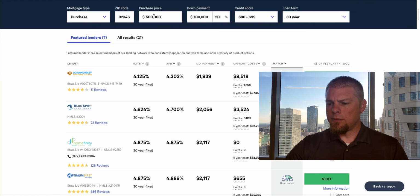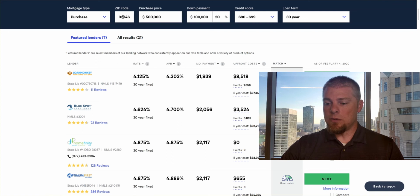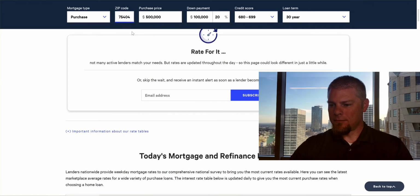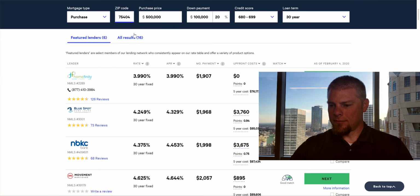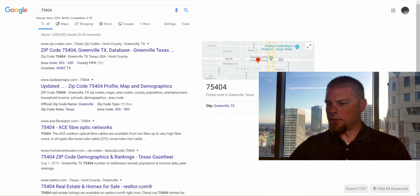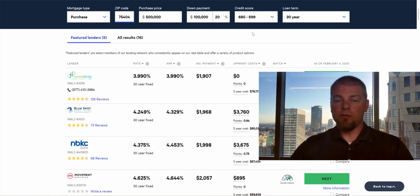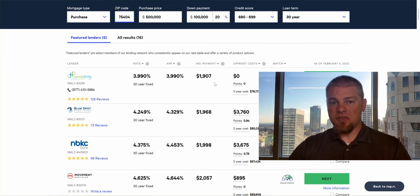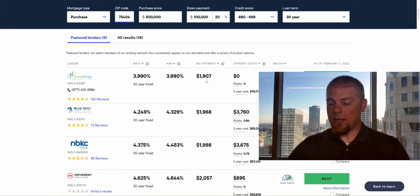If you wanted to play around with the numbers, you totally can do that. Let's see, what's another zip code? I'm going to put random numbers in here and see what pops up. All right, 75404, Greenville, Texas. I just put that in at random, and it happens to be in Texas. Their numbers didn't change really since the numbers that I put in. 1907, 1968, they did change a little bit though. So you can have a lower credit score, and there are a lot more banks actually on this one.